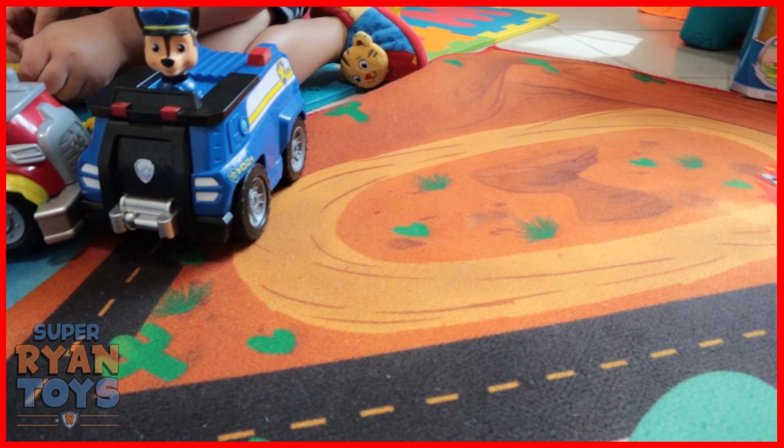What color is Marshall, Ryan? Red. Red and what else? Yellow. Yellow, good job. You like Marshall? Who's your favorite Paw Patrol? Chase. Chase? Which Chase? This one? The charge up Chase? Wow, look at this one. Turns on, dude. Chase is on the case!